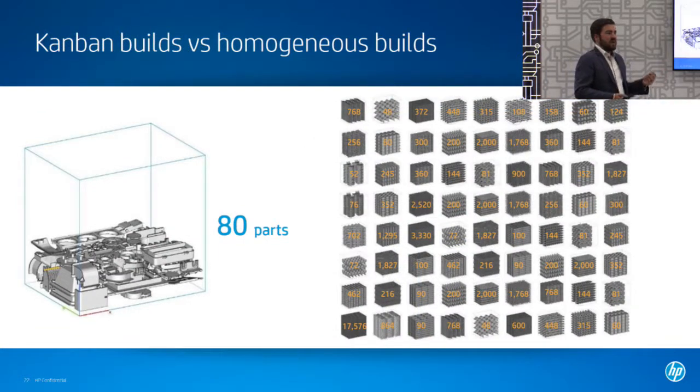So if you want to make this, our Kanban layer has 80 parts in it, whereas in the alternate scenarios that you see, those are also the same 80 parts, and those are homogeneous builds, completely packed out with singular parts. Obviously, some of those numbers are really high. You see one at 17,000, one at 48. Different varying levels of inventory, good economic decisions to print them that way, but you're creating excess inventory. You're not doing a process just in time. You're creating a lot of waste.